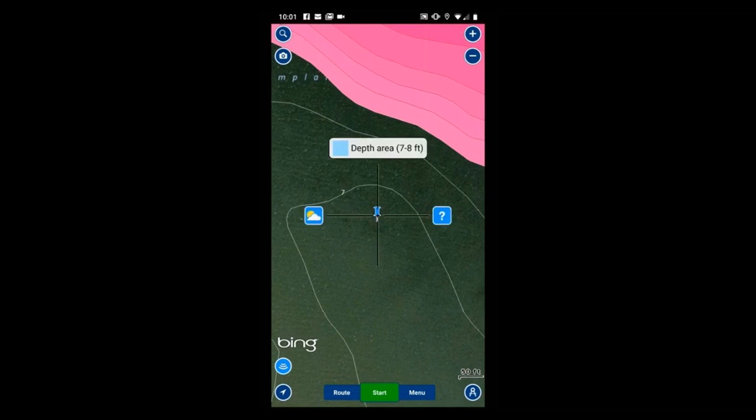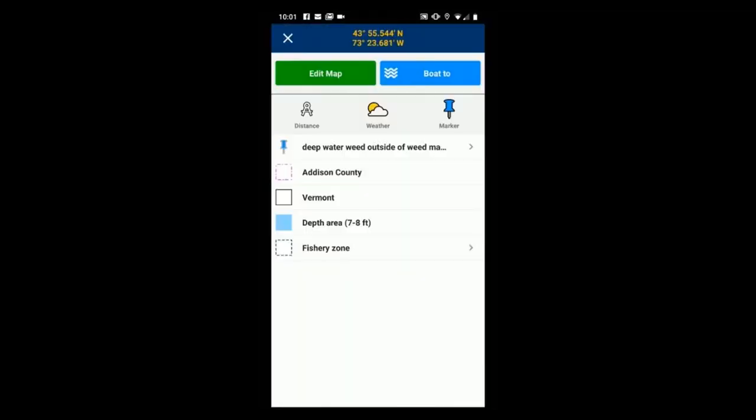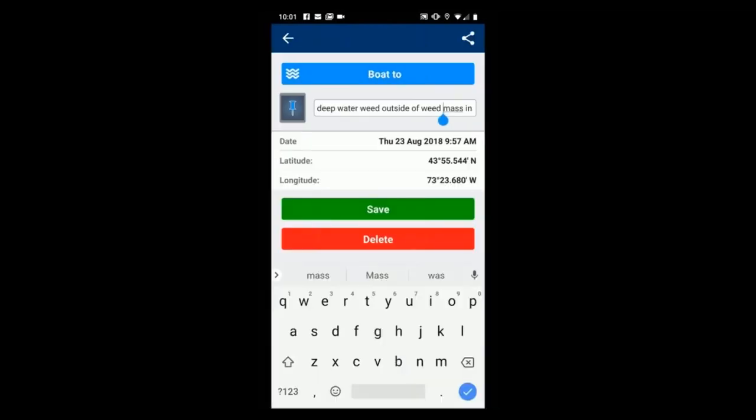So if I scroll down to the bottom of that pin, watch up top where it says depth area 7 to 8 feet, you're gonna watch that change to deep water weeds outside. Now if you tap on that, it'll bring up that information. So all of our information will be right here. That was a deep water weed outside of the weed mass in 7-ish feet of water.